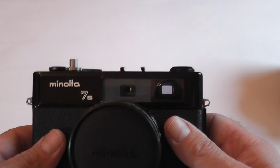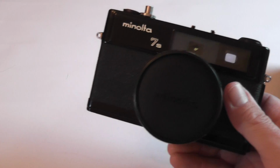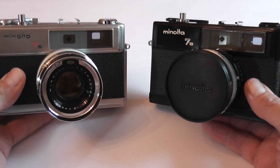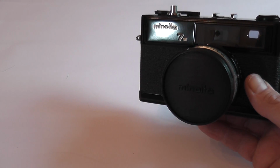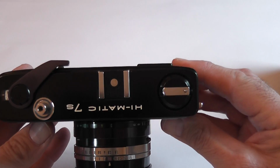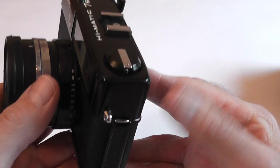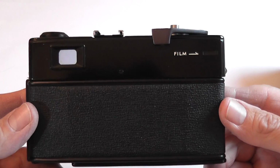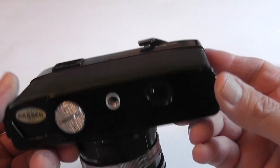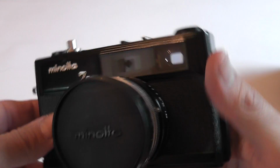And then finally yesterday came this one, which again is another Minolta 7S, but this one's a black one, and I've been told the black ones are quite rare. And this one, for a black one, is in exceptionally good condition. I'm really pleased with it. It's very clean, tidy. Seems to work everything okay again as well. The meter works and everything.